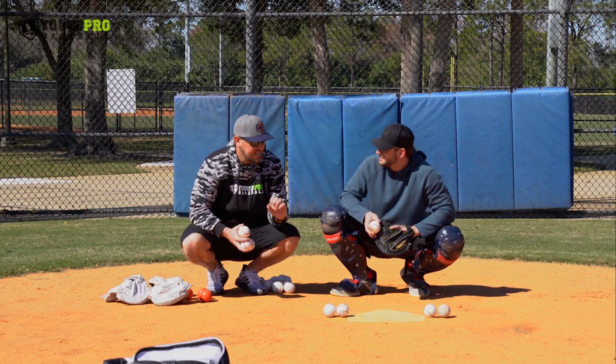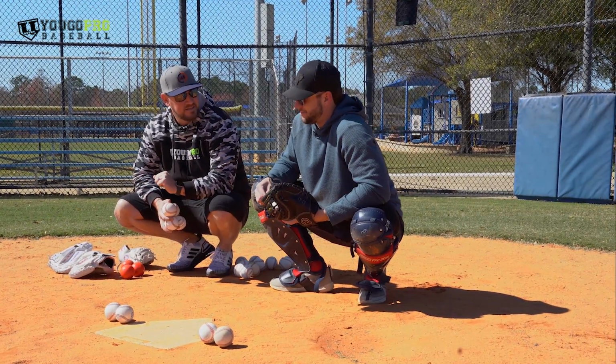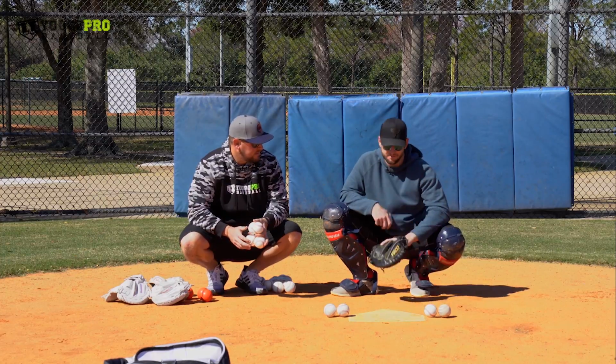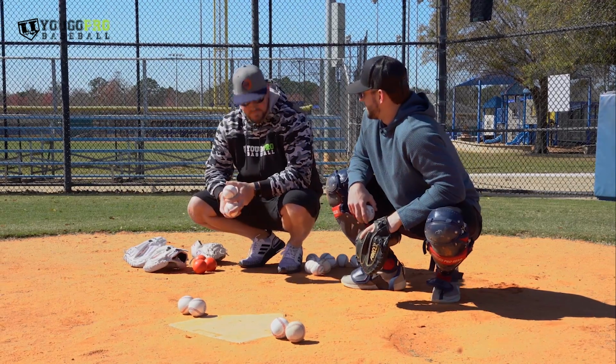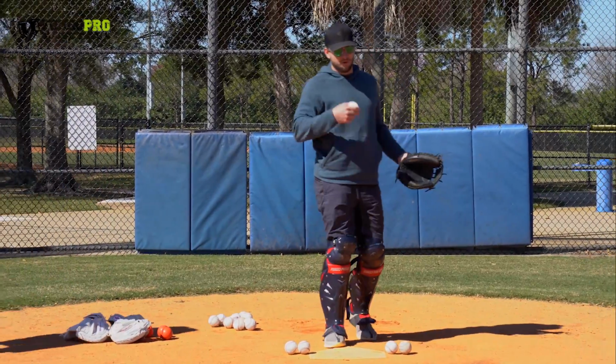So is it safe to say as a catcher you want to anticipate the ball off the plate? You want to anticipate the ball being in the edges of the zone, because we know that with our glove, we're good enough to be able to get back to that pitch and then do what we do best, catch the ball. Very cool.